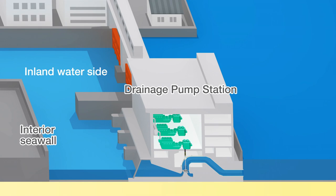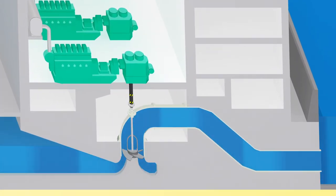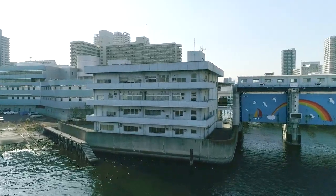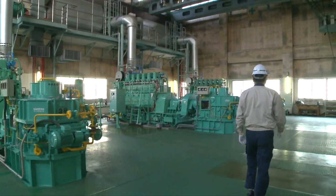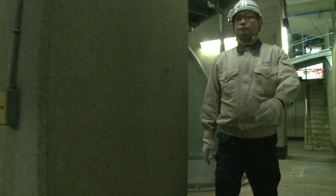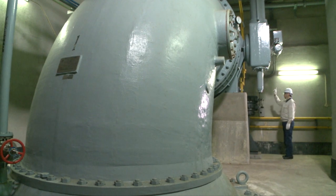But when the water gates are closed in preparation for the storm surge, the rain may still cause water to rise beyond the interior seawall and spill over from the canal. Therefore, some canal water must be released into the sea. At that time, the drainage pump station's remarkable capacity comes into its own. This is Shibaura Drainage Pump Station. Inside are three engines and drainage pumps. The Shibaura facility pumps have the power to empty a 25-meter swimming pool in seconds.